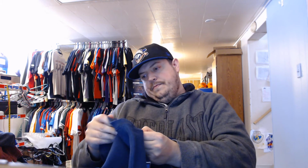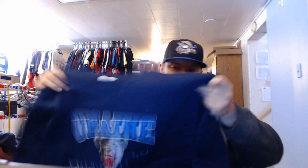This very nice sweatshirt, Maine Blackberries. It's kind of a no-name brand, but 2XL. Bigger sizes sell better, and you usually get an extra 20% for 2XL and bigger.